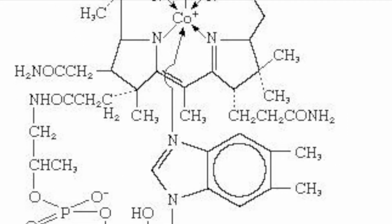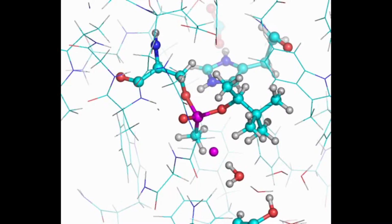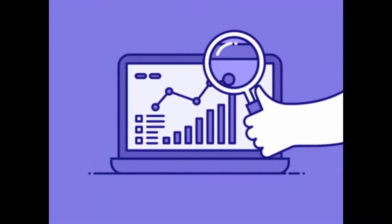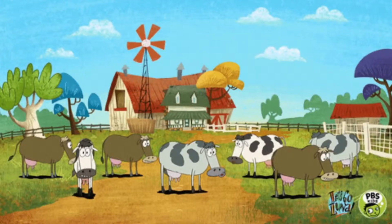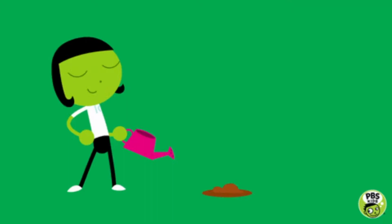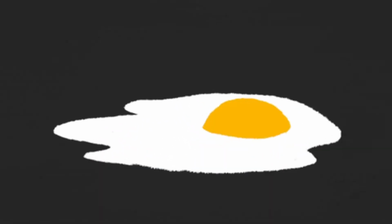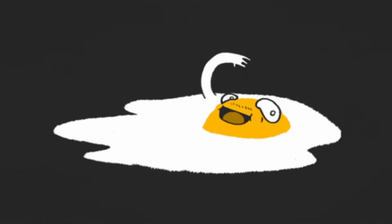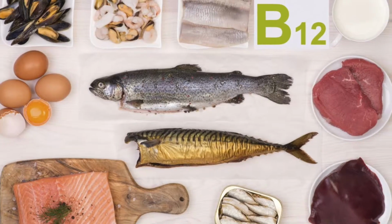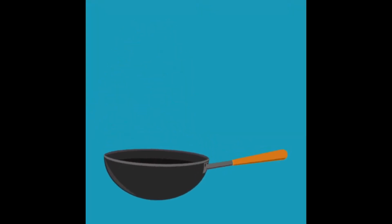Cobalamin, or more commonly known as vitamin B12, is a water-soluble vitamin that serves to assist many biochemical and physiological functions. Vitamin B12 is found naturally in a variety of animal foods. However, plant foods contain no vitamin B12 as they cannot produce it. In everyday life, you can find vitamin B12 in many kinds of meat, fish, eggs, and dairy, such as beef liver, clams, and milk. In addition, vitamins like vitamin B12 can be added into foods, otherwise known as fortified foods.